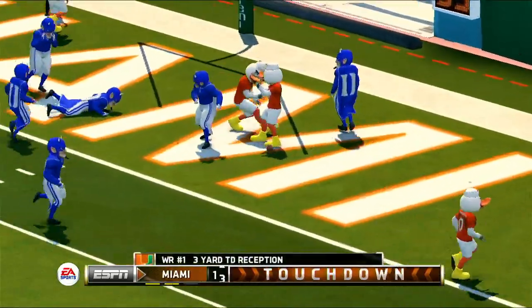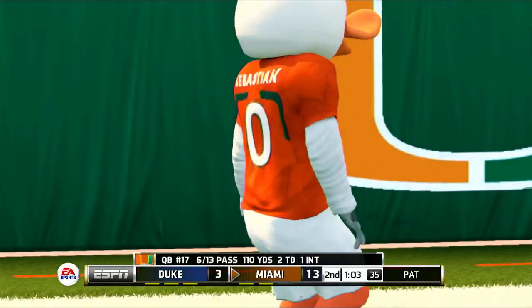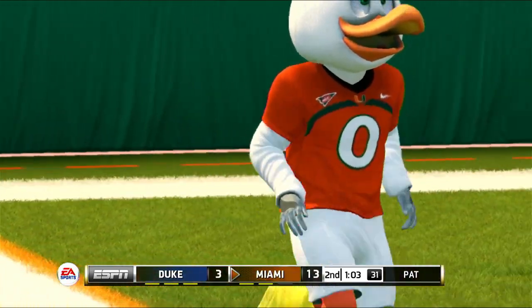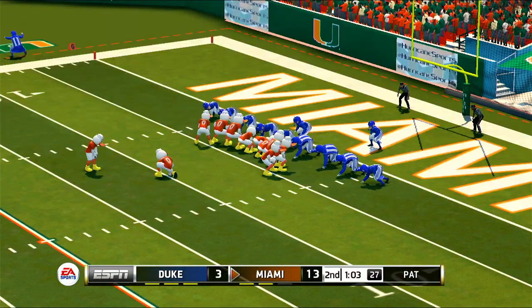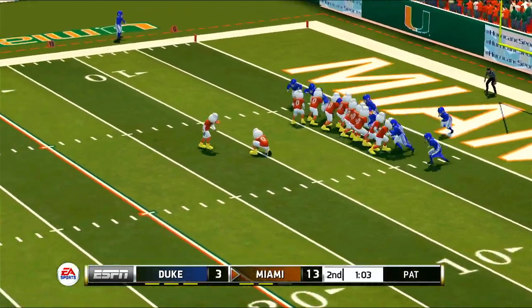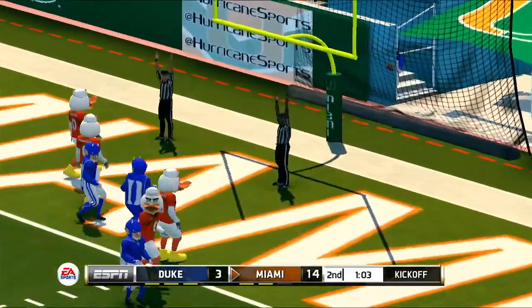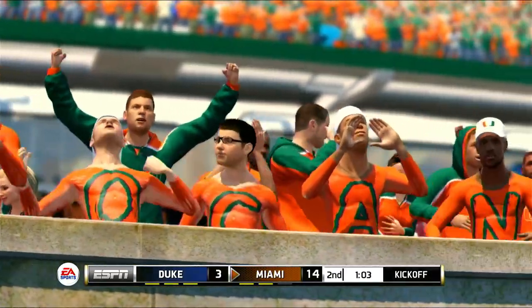Looks to the end zone and is caught. Touchdown. And he hits the PAT. So a short three-play, nine-yard drive, and they come away with a touchdown.